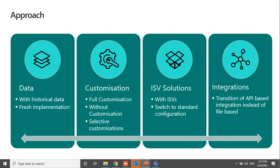The last pillar is integrations. Some of our customers have integrations such as EDI integrations or any other third-party integrations which they have made based on file. We transition that to an API-based integration instead of file-based. This is one example. There could be other types of integration that might need re-engineering, or you may or may not want that in your newer systems.